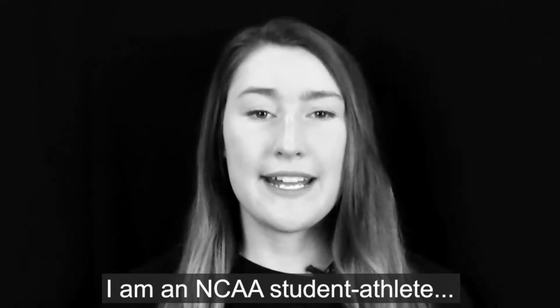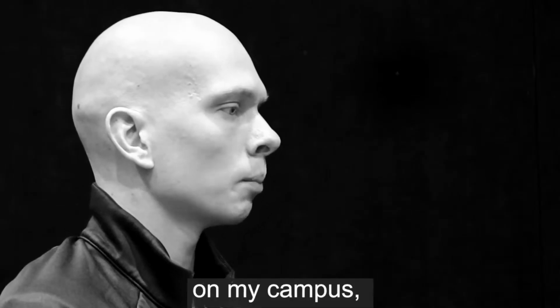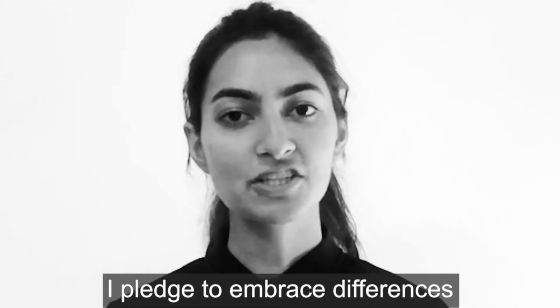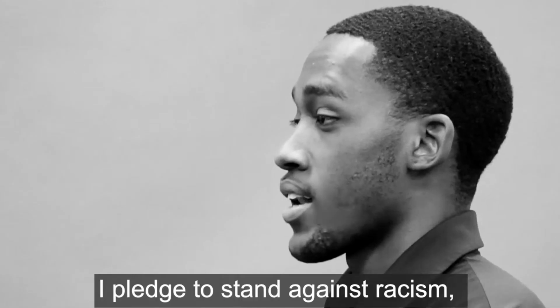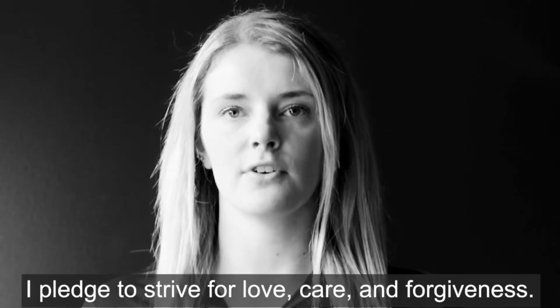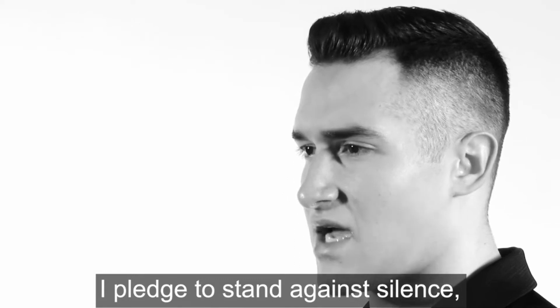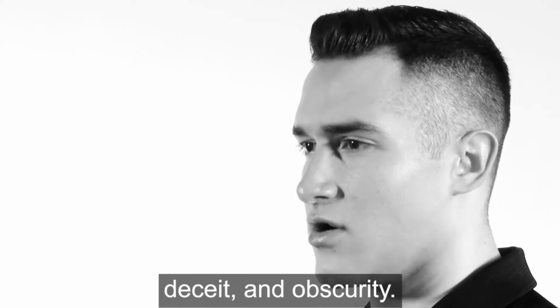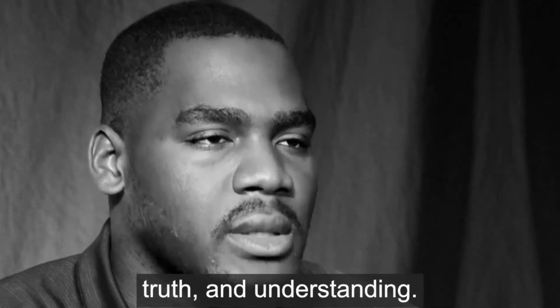I am an NCAA student athlete. And I pledge to be a champion of unity on my team, on my campus and in my community. I pledge to embrace differences and strive for inclusion and collaboration. I pledge to stand against racism, hate, and discrimination. I pledge to strive for love, care, and forgiveness. I pledge to stand against silence, deceit, and obscurity. I pledge to strive for dialogue, truth, and understanding.